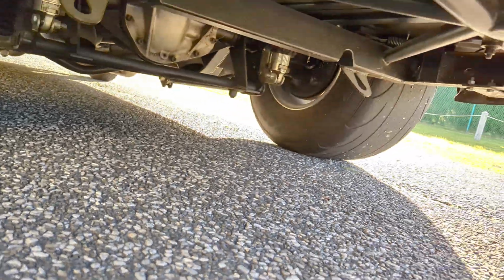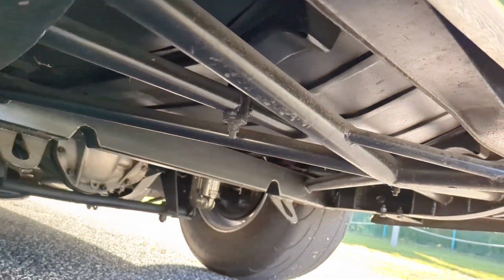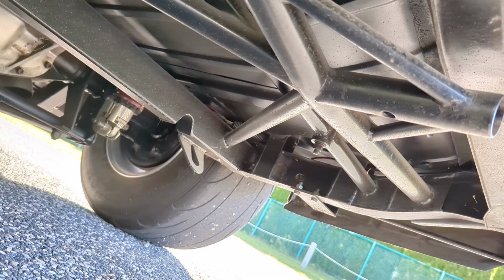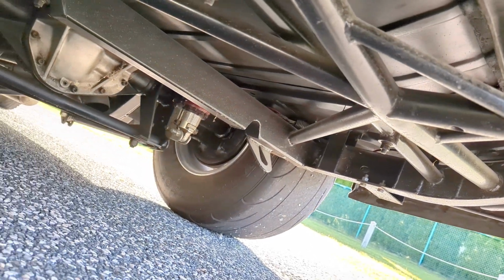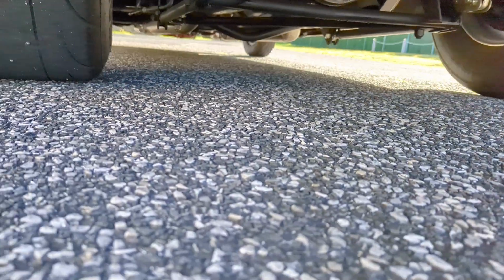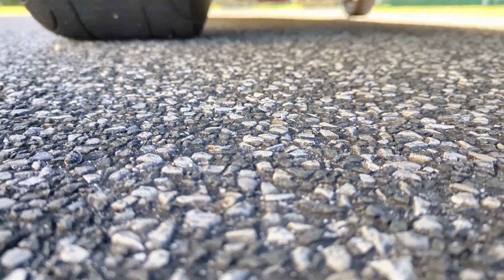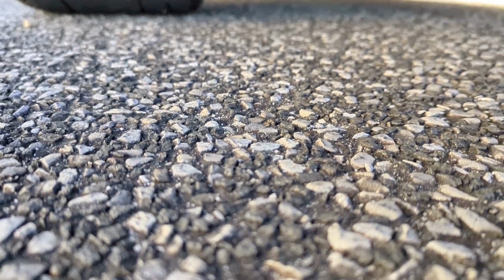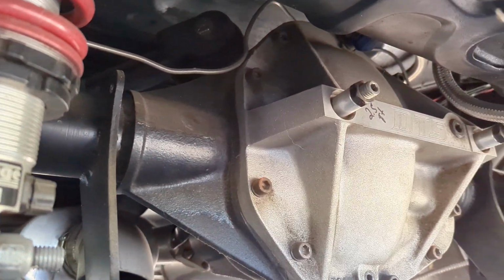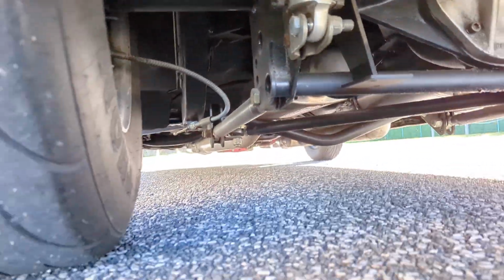Even look at this piece here. I think that's for a parachute. And it looks like it's even set up for wheelie bars with the notches back there. It's got the Strange double adjustable shocks. And this DDS cover on the back of that. That's pretty cool.